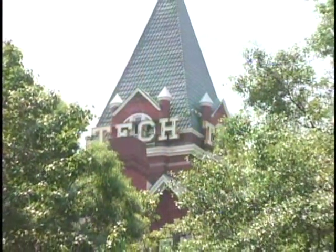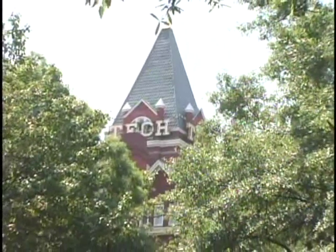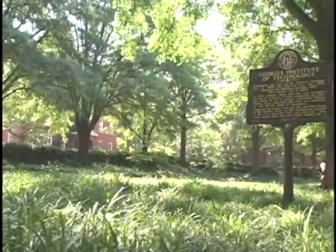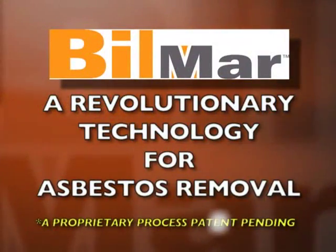Georgia Tech, one of the nation's top research universities, located on over 400 acres in the heart of Atlanta, is known by the clock that sits atop the administration building. Another one of its treasures is the Georgia Tech Library. And when it was time to remove the asbestos floor tile and mastic from the library, they selected Bilmar, known for its patented processes and leadership in asbestos removal.